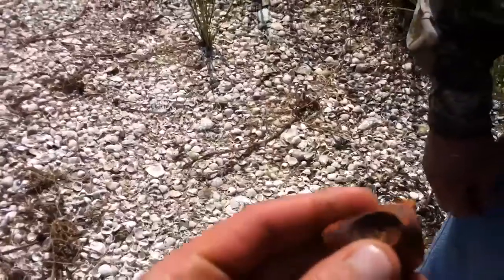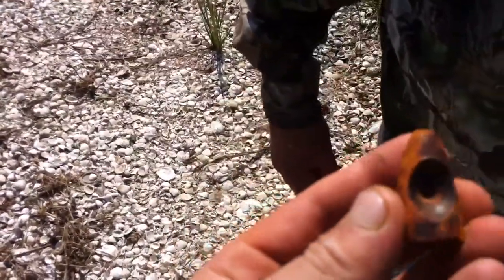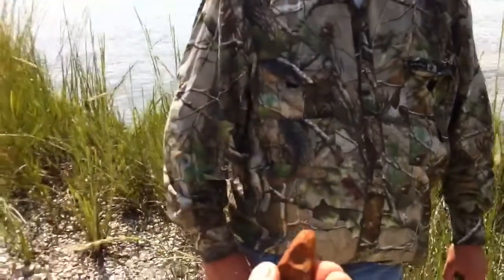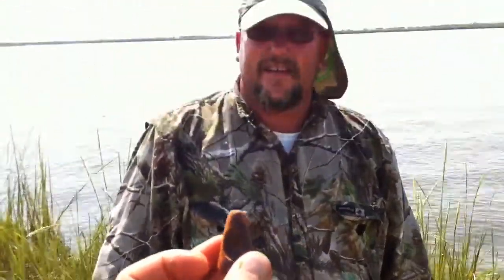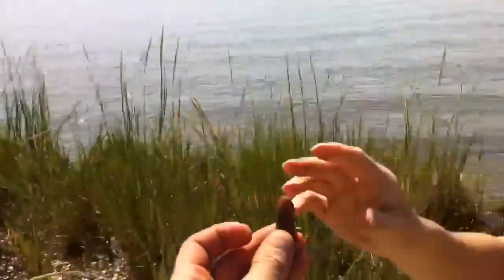Oh wow, dude! It's like the top to a plummet, or maybe some kind of cool pendant. What an awesome find, dude! It comes off on your hand. You think the hole goes all the way through? You should check and see. Take a little stick and see if the hole goes all the way through it. That's a plummet, a part of a plummet.